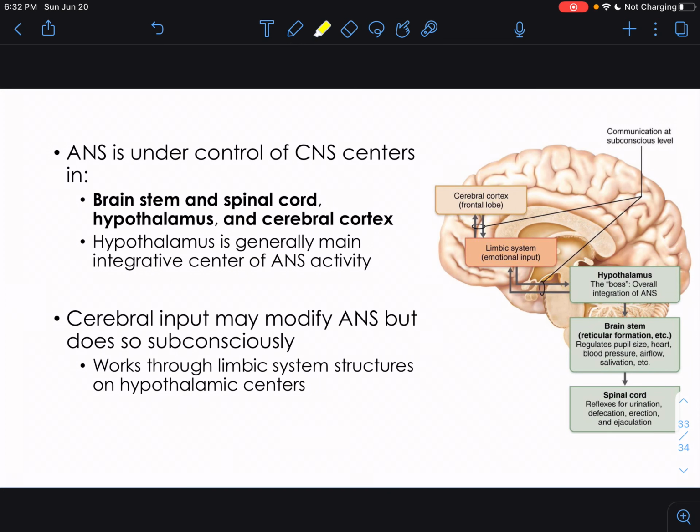The autonomic nervous system is under control of the central nervous system centers: our brainstem, spinal cord, hypothalamus, and cerebral cortex. The hypothalamus is generally the main integrative center of autonomic nervous system activity. Cerebral input may modify the autonomic nervous system, but it does it subconsciously. So you're not consciously thinking about increasing your heart rate. It's going to be subconscious control from your cerebral cortex. And again, mostly it's going to be working through these hypothalamic centers, but also some limbic system centers as well.